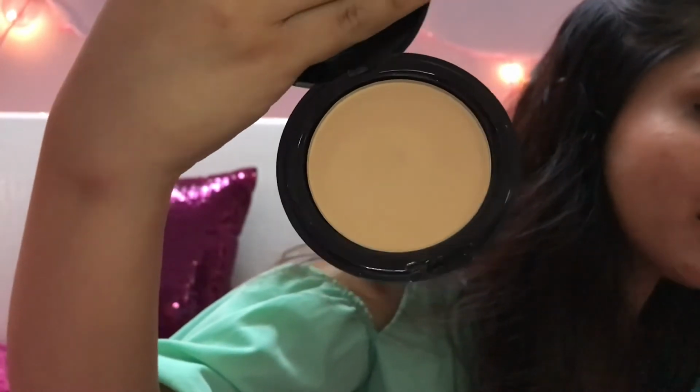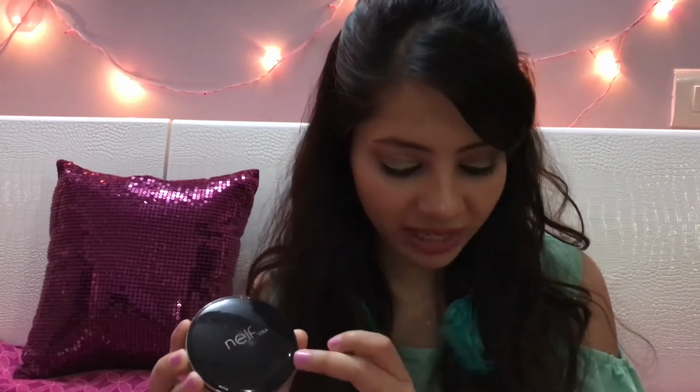The texture feels very smooth. I was thinking it would probably not be that fine, but luckily the texture is quite smooth and the color hopefully matches me. It seems pretty nice. The only con that I found was the packaging. The plastic seems very cheap. The product looks good, but the packaging looks really normal, nothing fancy, and the plastic on it is not of very good quality.